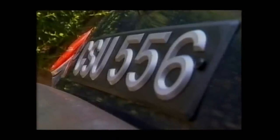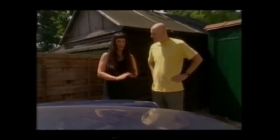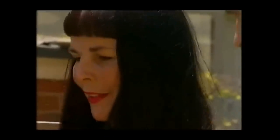This is a very rare bird indeed, apparently worth up to £25,000. You're going to let the squad try and put it back together? Yeah, there's a Bristol rally coming up, and I would welcome the opportunity to take it along. Maybe it could win a prize, if it doesn't, fair enough, but just to get it there. All Bristol cars there. Yeah.